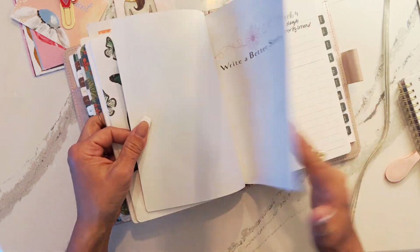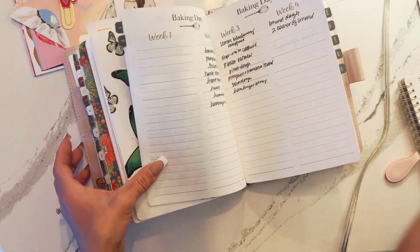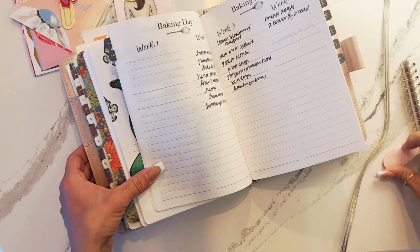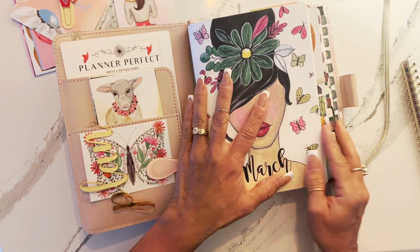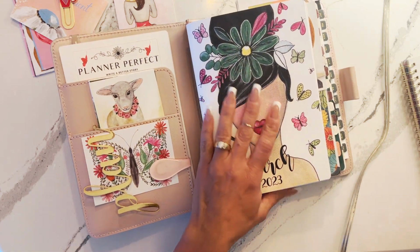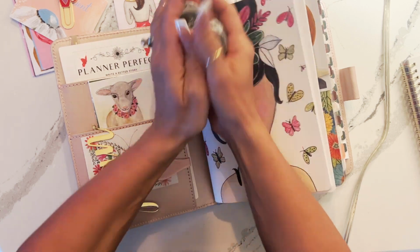And then there's my meal planner. I cannot live without that. And do you see the green tabs? Like what? They go perfect with the color scheme of the meal planner. So again, those are my months. So it's my 12-month meal planner. Got my washi.